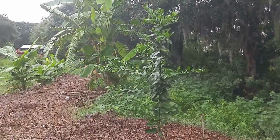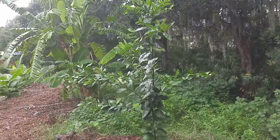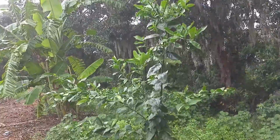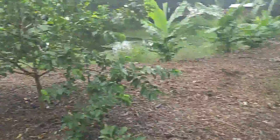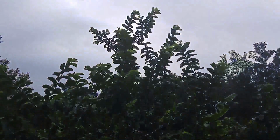The Meyer lemon has grown. It's gotten tall. It'll start filling in now. And the pink guava, it's going to need a pruning here eventually.